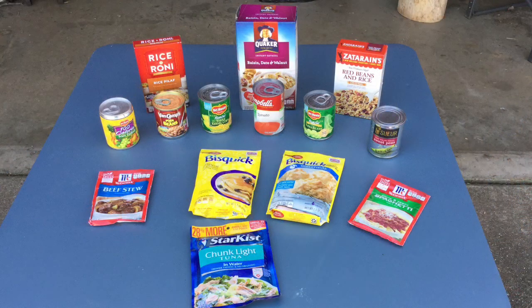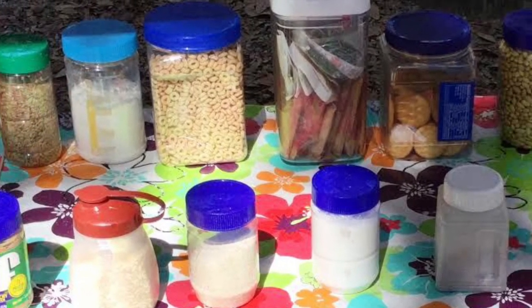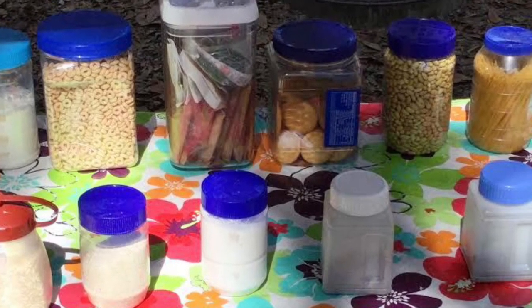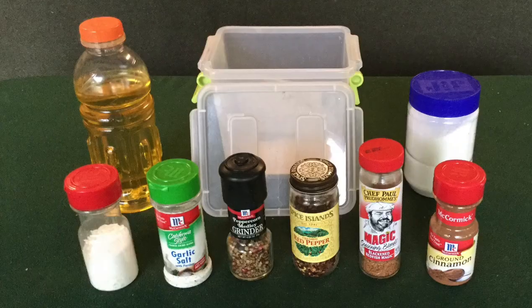Basic tent campers can buy a variety of packaged and canned foods in their local grocery store, plus pasta, beans, and spices, and prepare some of the best tasting meals that you can imagine.